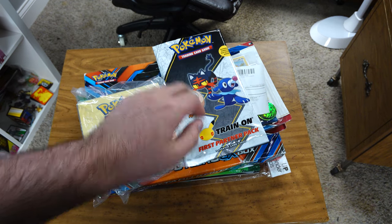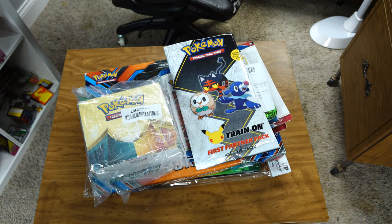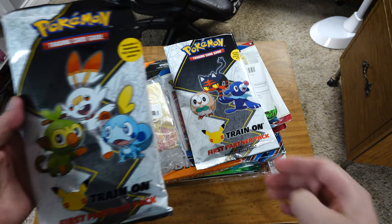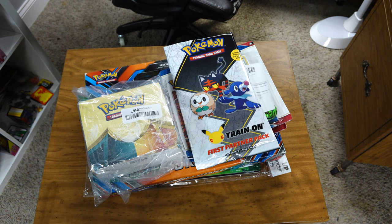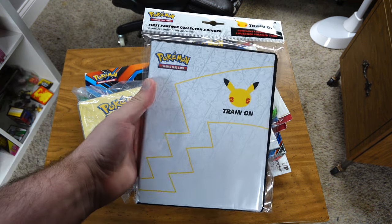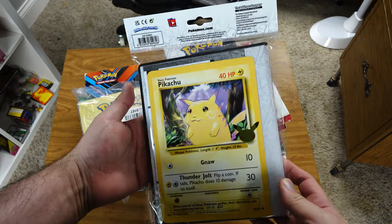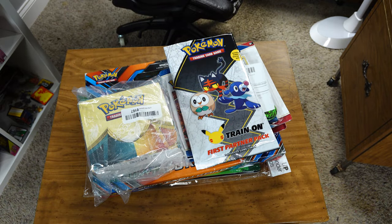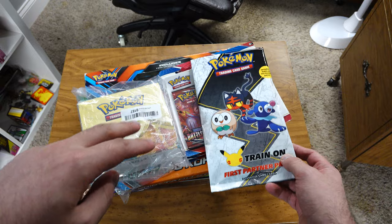Next up, we have the first partner pack. This is actually the second one I have not yet opened on a video for you guys. The first one, it's right here. This is the Galar Partners pack that came out for the 25th anniversary. The other thing that hasn't been opened yet on this channel is a binder for the big cards, 30 of them it holds, and then it comes with an oversized Pikachu there. Oversized Pikachu.